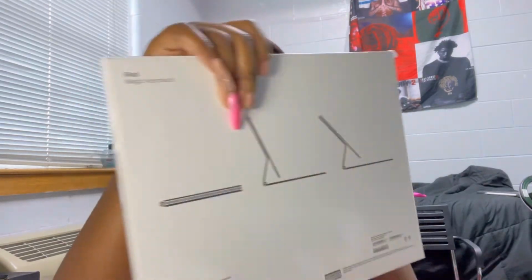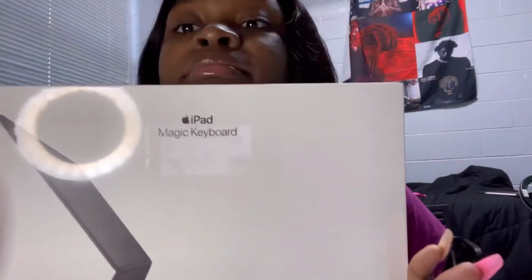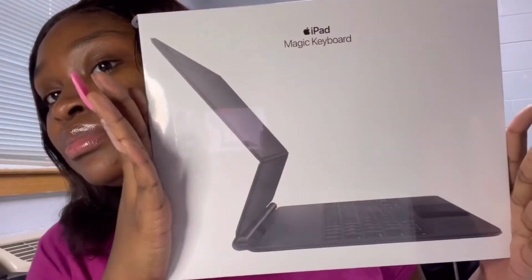Okay, so that part is done. On to the next thing. The next thing we got today is the Apple iPad Magic Keyboard. Right here. Y'all see it?